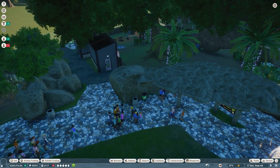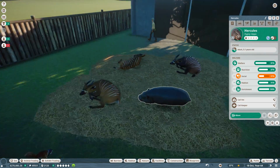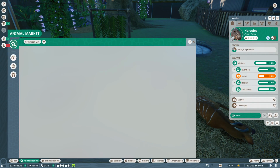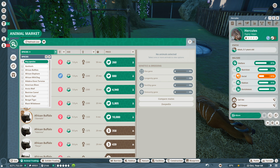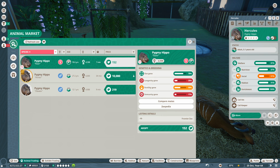All right. Carrying on, for today, let's see if we can add another hippo to Hercules's pod, because he is now old enough to start his own pod. So he needs to find a family of his own. Let's look for Pygmy hippo. We're going to go with Pygmy hippo, filter. And what do we have? There's one female available.